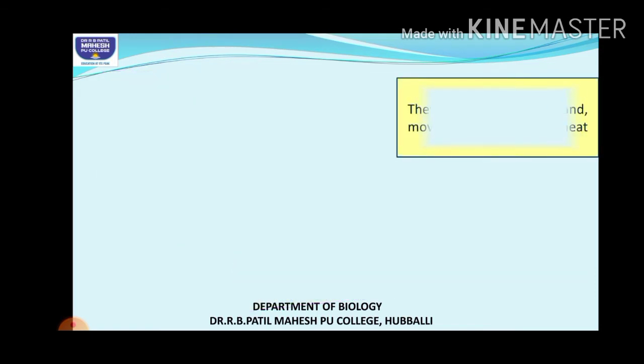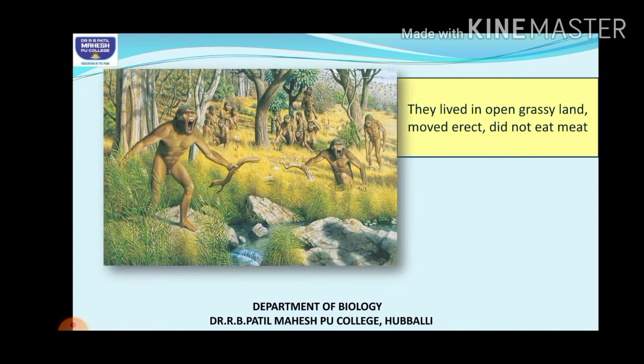They were observed making tools, and they lived in the open grasslands. They moved erect, right? Another important thing is they did not eat meat. This also, children, you have to remember for the exams. Generally they give one of the species and ask you to write its food and its brain capacity. So what is the food of Homo habilis? If it is asked, they did not eat meat. They were dependent only on plant products.